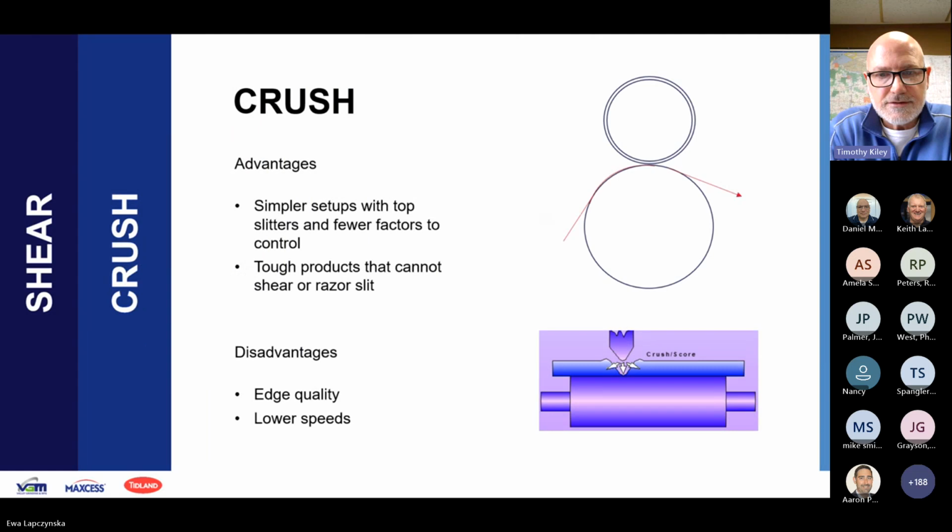So wrap simply means, that red line represents the web, so it's wrapping around the female. So just so you understand what that is, and that's commonly used in crush applications.